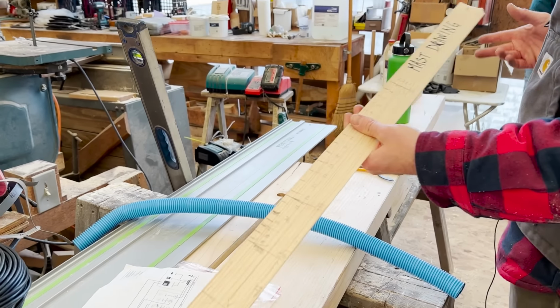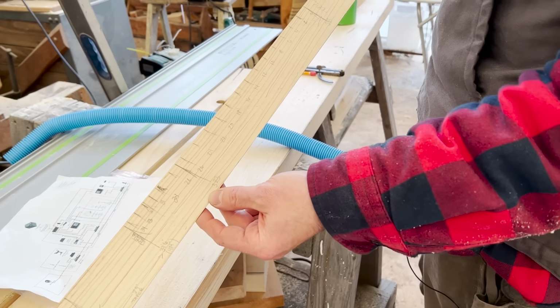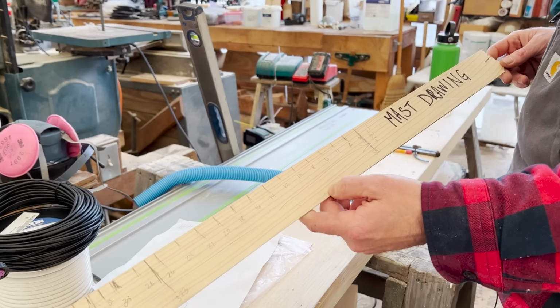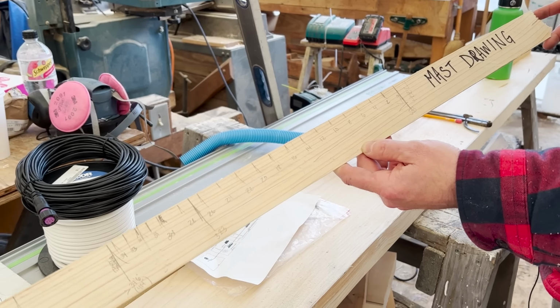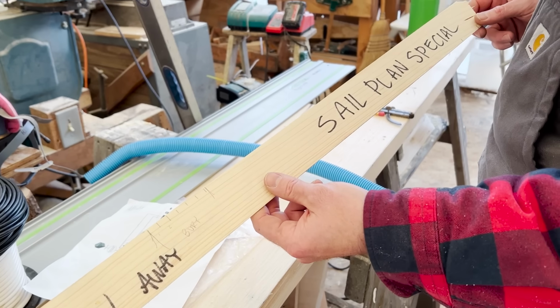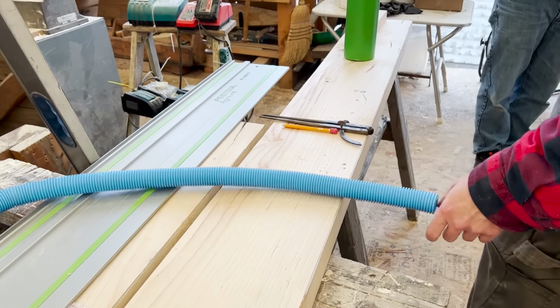This was fun. This is the scale rule that Steve and I made with a lot of head scratching and confusion that allowed us to transfer the totally unscaled sail plan into a legible set of numbers. I love a good do not throw out. It's one of my favorites. Do not throw away. This is so important. This took us like 45 minutes. This is special.